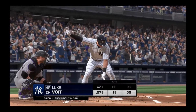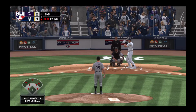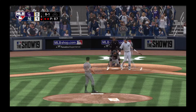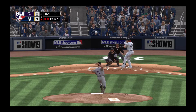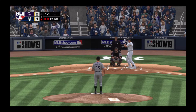Striding forward now is the DH, Luke Voigt. He's 0 for 1 after grounding out in his only trip to the plate so far. First pitch coming. Here it is. Strike 1 to start the at-bat. Now the pitch. Well below the knees, laid off on the changeup there.